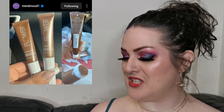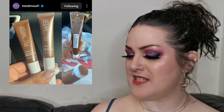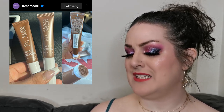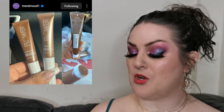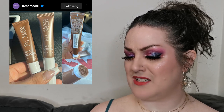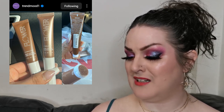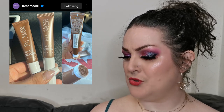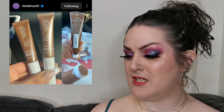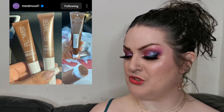So Flower Beauty, it does say it's been spotted in stores. It's their new Low Light liquid contour. It's got a built-in cushion applicator, soft matte finish. The shades in the picture are medium and light. It's coming soon to their website and retailers. So if it's been spotted in stores and it's coming soon, I'm not quite sure then.